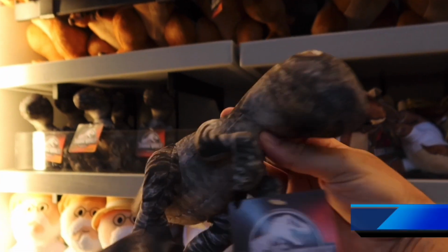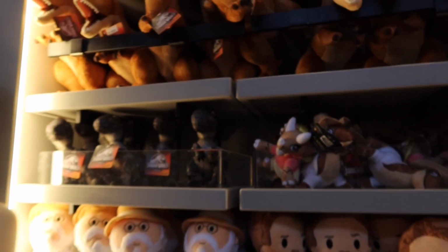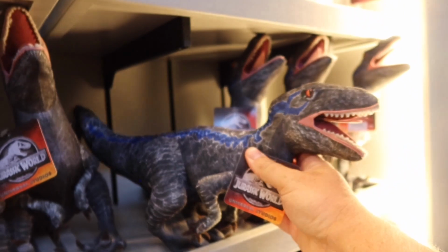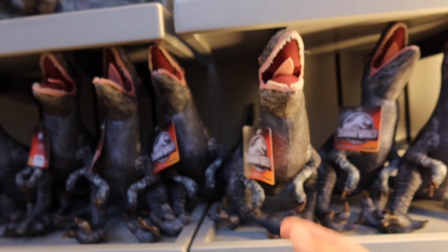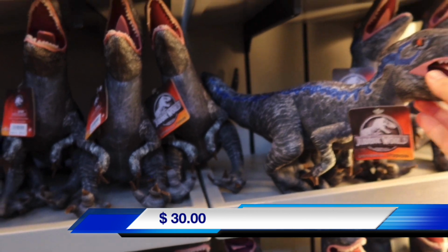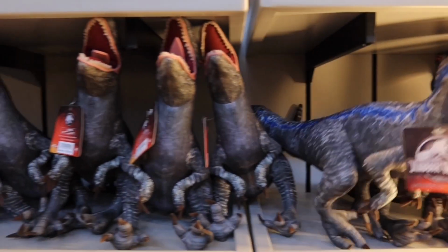And it's only $18 for this guy, so that'll help you remember your trip on the Velocicoaster. Or if you want a more defined one, here's an actual Blue with her mouth wide open, as you see on the coaster. And that one, this is $30 right there to get the articulated Velociraptor experience.